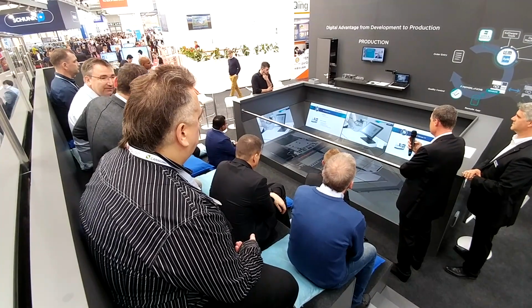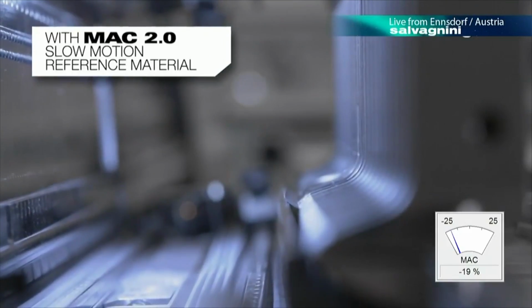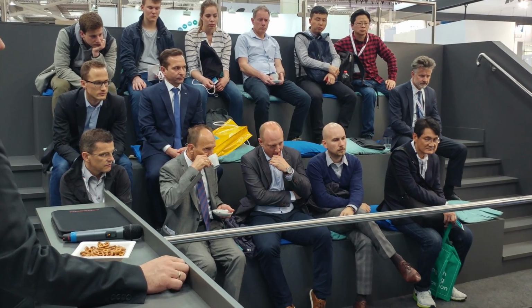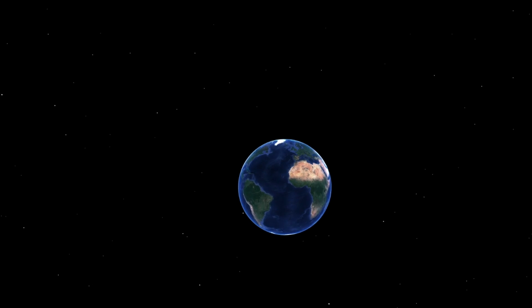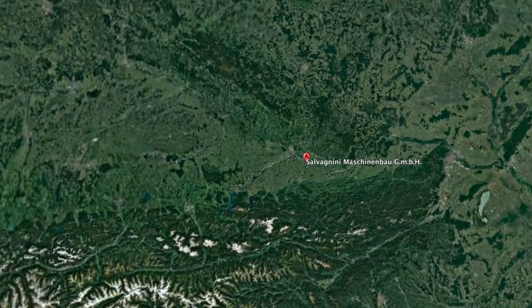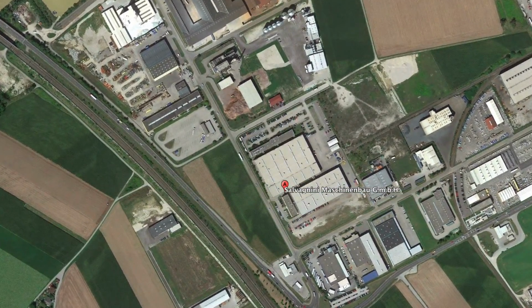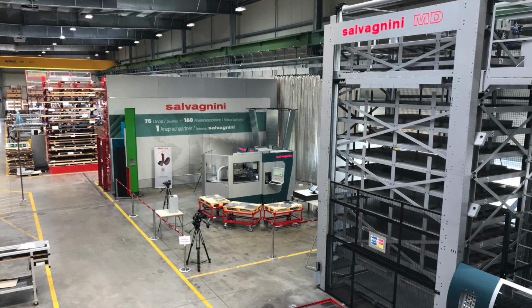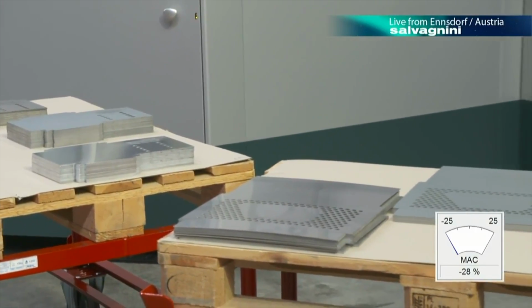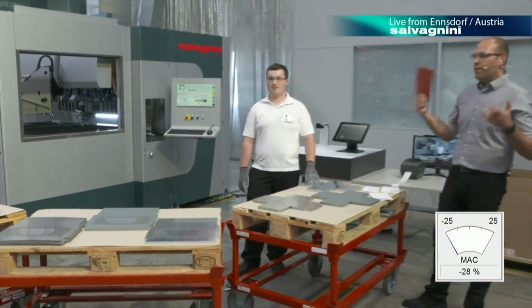Visitors could watch each step and had an insight view of how the digital twin developed by LCM for Salvagnini's Mac 2.0 system worked. But the bending machine wasn't even there. From Monday to Friday, daily from 9 to 6, the team broadcasted live from Ensdorf in Austria to Hanover. Orders were processed live, questions answered by one of Salvagnini's experts, and even last-second changes could have been done.